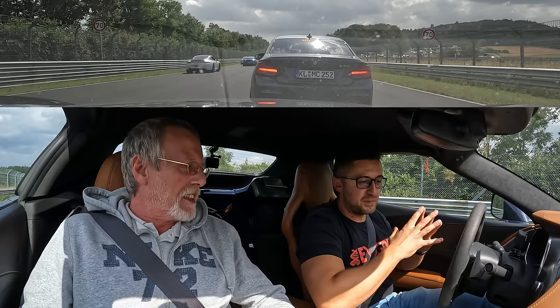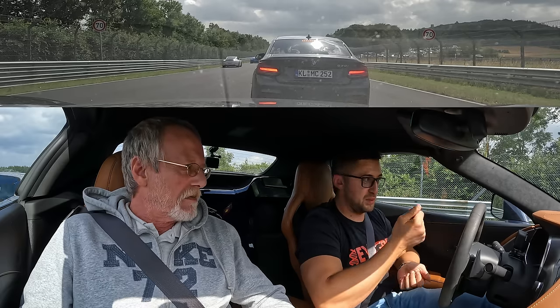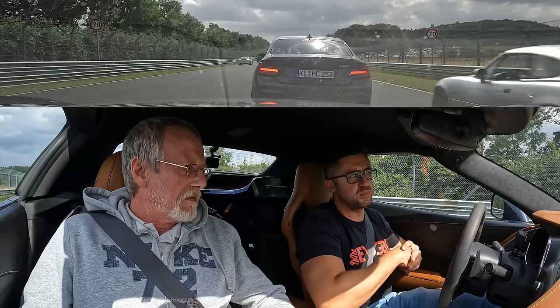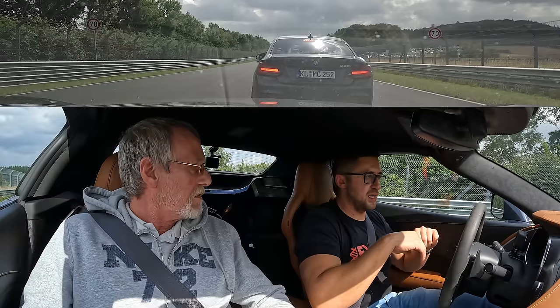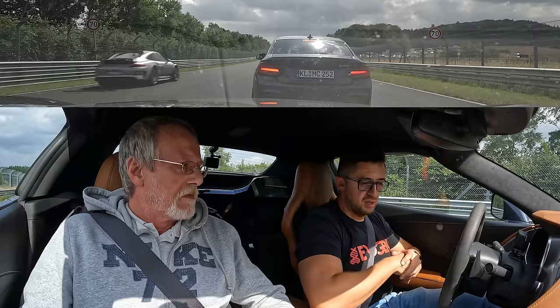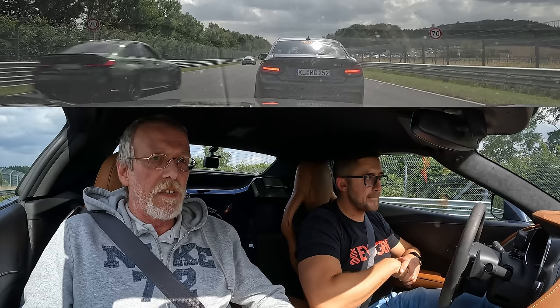What I wanted to say was that it's very controllable. Even when it was quite fast, probably 120 or so, and in the bend the car got a bit sideways, I'm like, oh yeah, easy. I really like it. When the suspension is loaded, it's very stable.